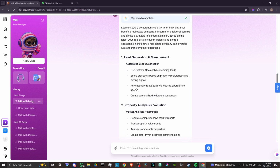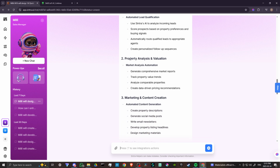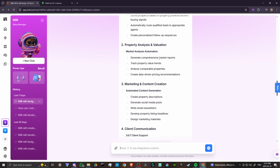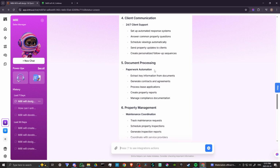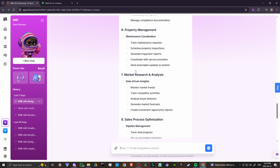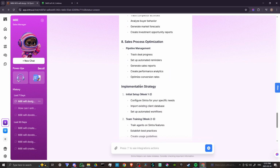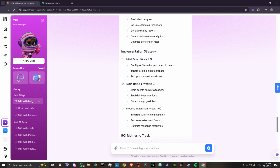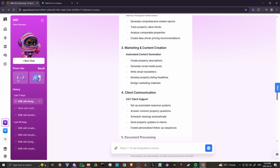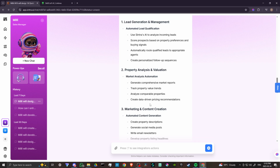This will give you an idea of how you can do the same thing with your company. So we'll just take a look here, and we've got lead generation and management, property analysis and valuation, marketing and content creation, client communication, document processing, property management, market research and analysis, sales process optimization, implementation strategy, and ROI metrics to track. We won't go into deep detail with these. This is just to give you an idea of how you can use Sintra for your real estate company.